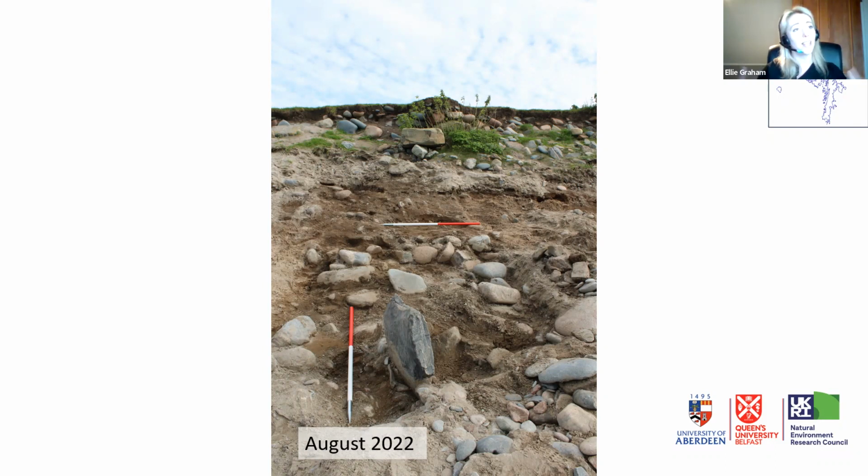That orthostat did have edge set packing stones around it, so we think it probably had been structural, but it was just the very last remnant of the structure clinging on, and probably had acted as a scour pit, allowing the sea and the waves to get in and swirl around and just rework all of that archaeological material and redeposit it with modern beach stuff in there.